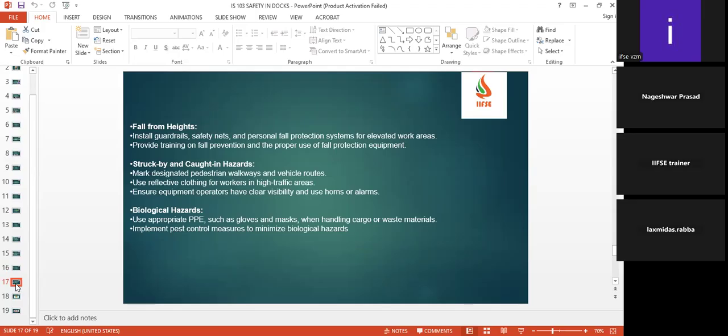So we have to segregate two different pathways for vehicle or truck movement and pedestrian movement, which means the people movement. Especially I have seen in automobile where we have frequent movement of forklifts for shifting parts from one workstation to another workstation, where two pathways are definitely required for equipment and the people.